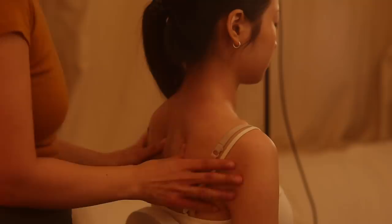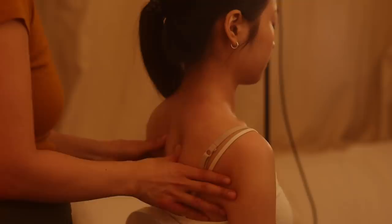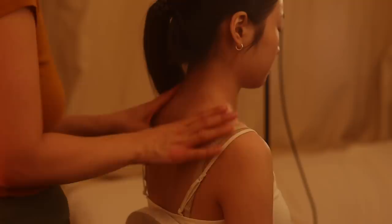I realize that I forgot the upper back, so I'm just going to work on the rhomboids and traps here. It helps to loosen them up a bit. And then on either side of the spine, just working all the way down. Okay.